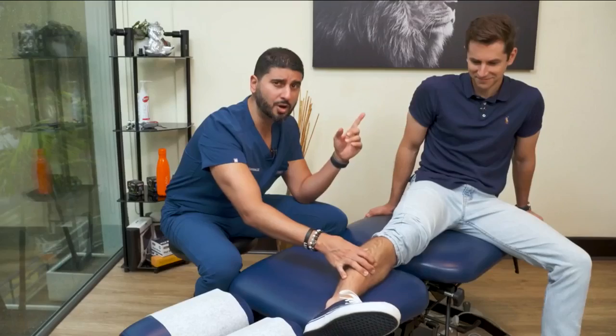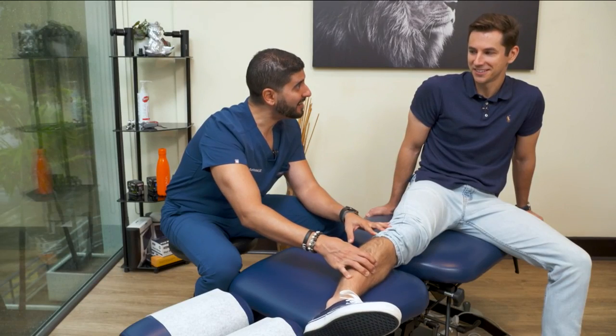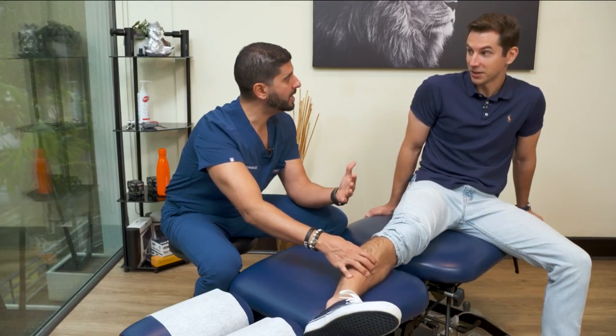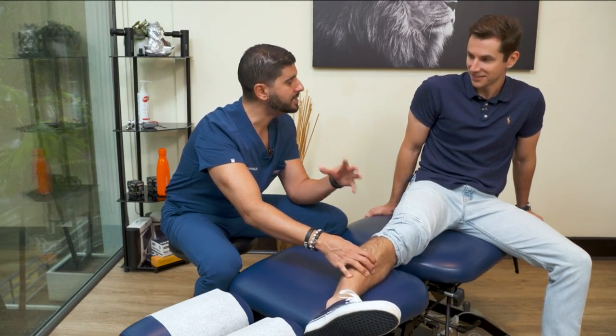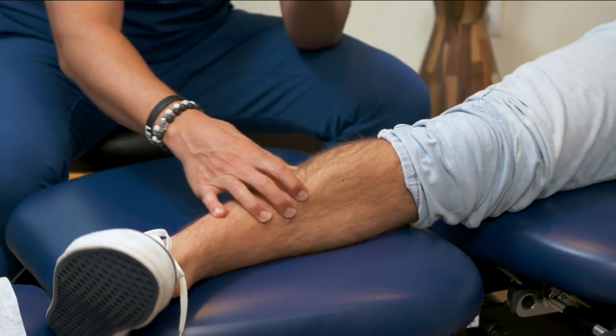Hunter's making faces. You know I'm doing a good job as we go. Well, it almost feels like it heats up, which is weird. Yeah, it actually does. You're bringing blood flow to the area, and you're unwinding that muscle tissue in there, and basically that fascia, and getting the nutrients to flow into the area.